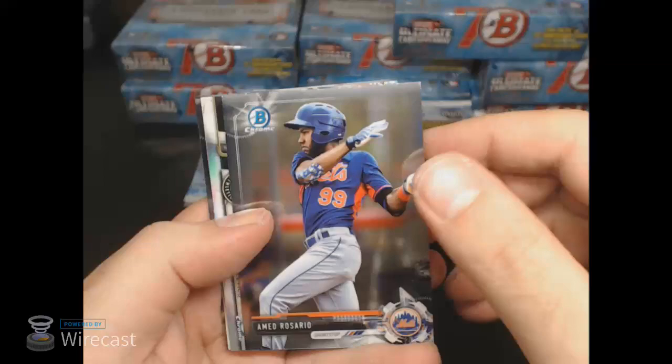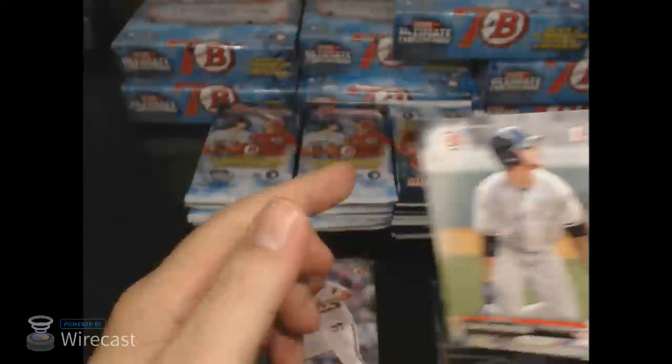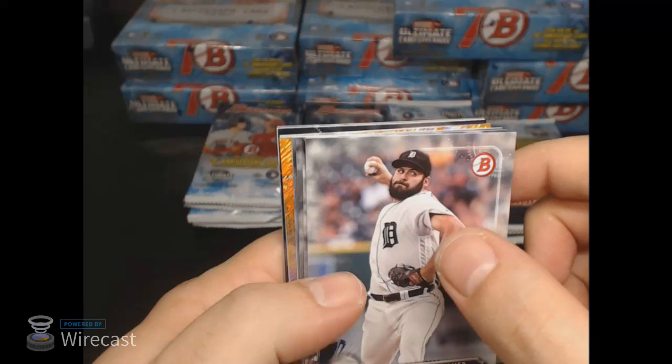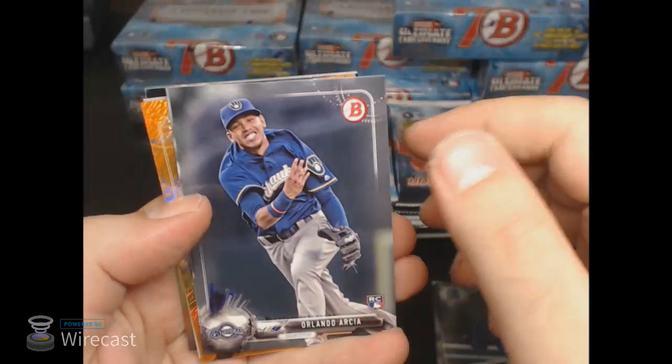Rosario, chrome. Oakland A's, Talent Pipeline, base. Eloy, chrome. Rutherford, paper. Oh, I think we got orange shimmer ink, guys. Let's hope so. Let's see some. Good luck, guys.